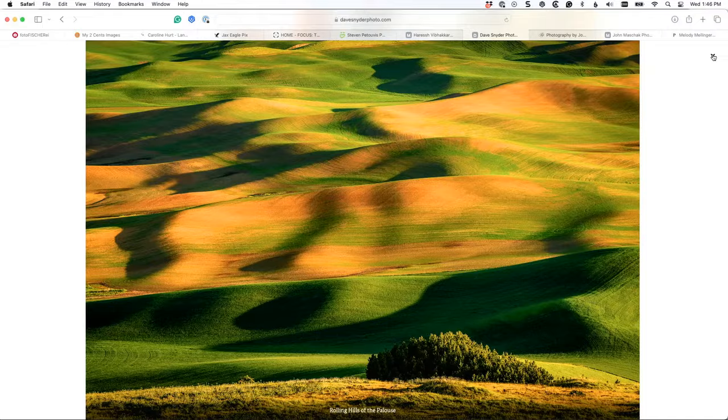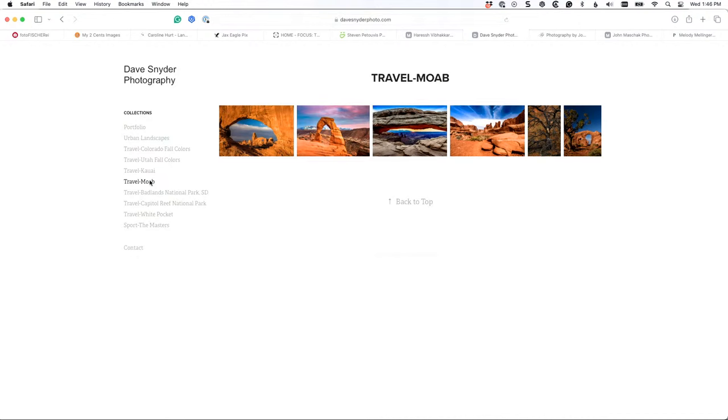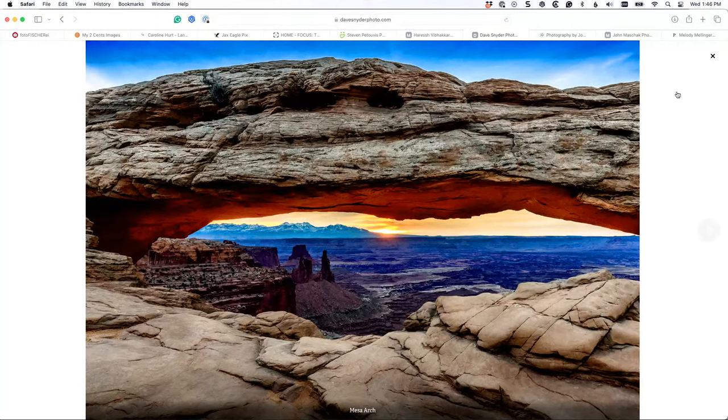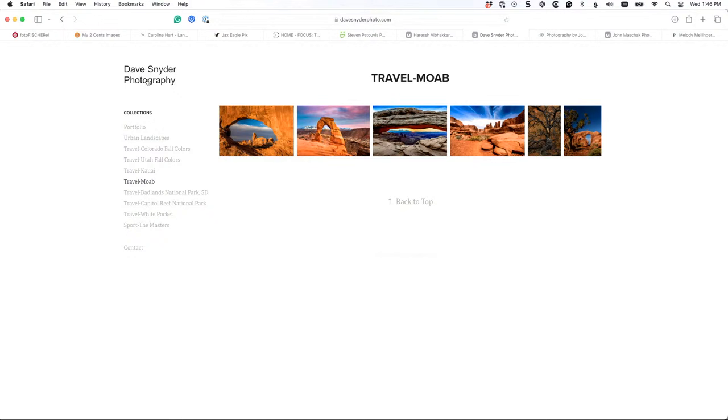Impactful shots. But what I would say, Dave, is that when I click on your portfolio and go to Urban Landscapes, Utah Fall Colors, or Moab, I want to see your thumbnails larger. I want to see big thumbnails. Dave, yours is almost there. You've got the white background. And it's time to come up with a logo instead of just Helvetica, because that's what they use to write speed limit 55. I think you can come up with something a little better than that, but you're almost there.